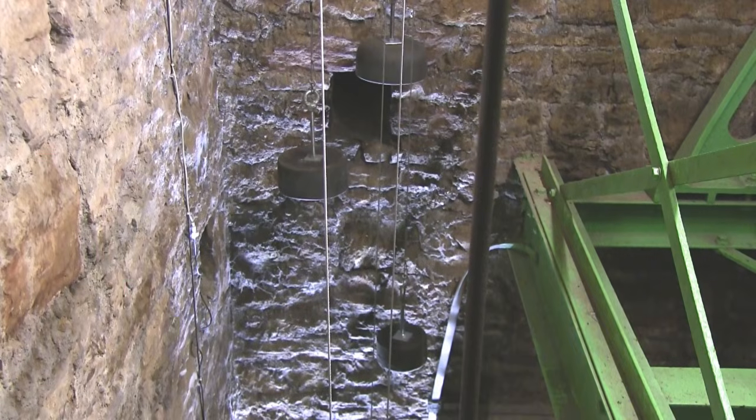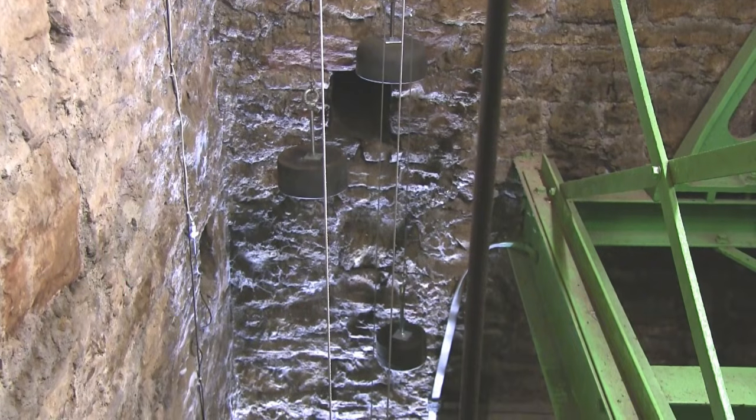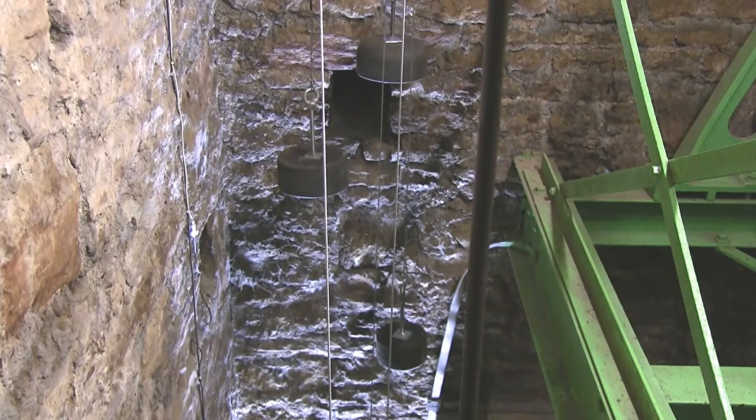This all means the weights used can be very much smaller than before, which also creates much less wear and stress on the mechanism.